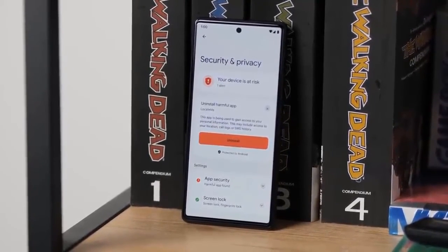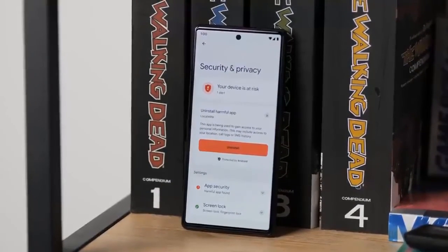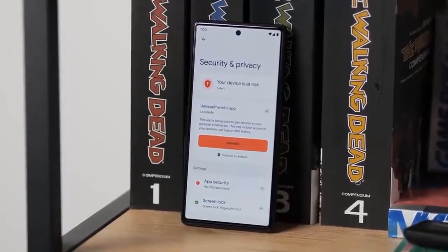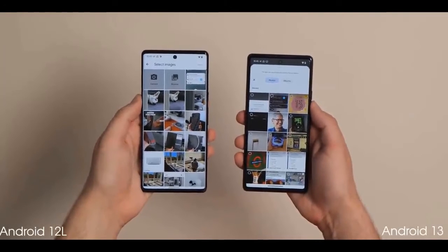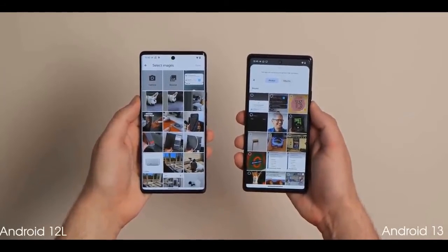Android 13 finally supports exFAT files, letting Pixel devices handle files larger than 4 GB. With 4K video and HD photographs now commonplace, this is a major improvement.